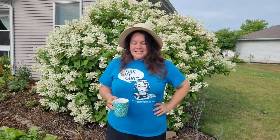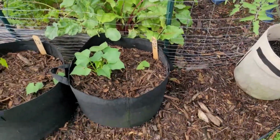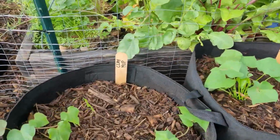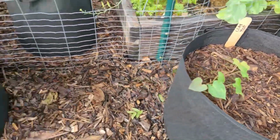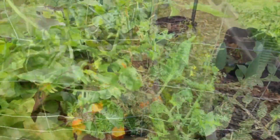Yeah. We've planted up the sweet potatoes. We also have some tomatoes in pots and bags. We are using Bill and Val's method of just weaving the tomatoes through the fence and just growing it along the fence.